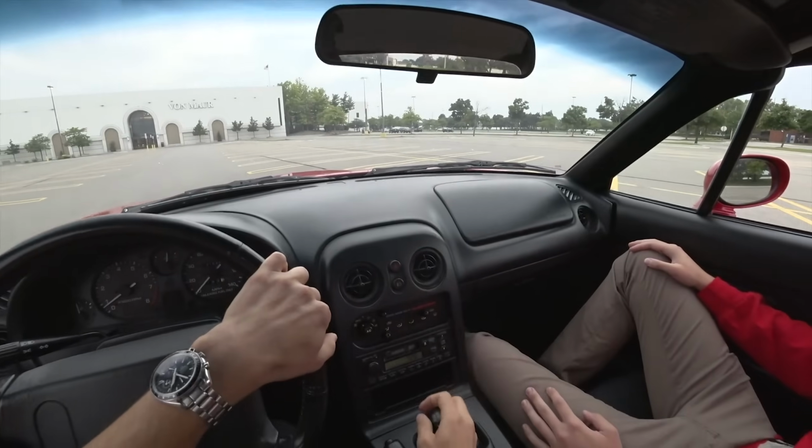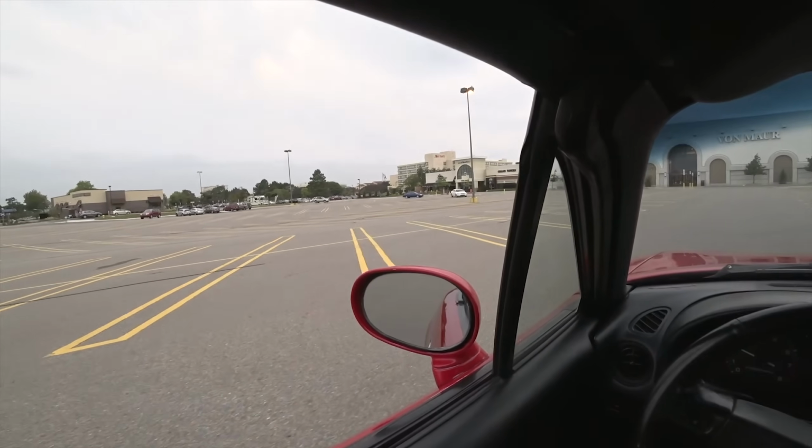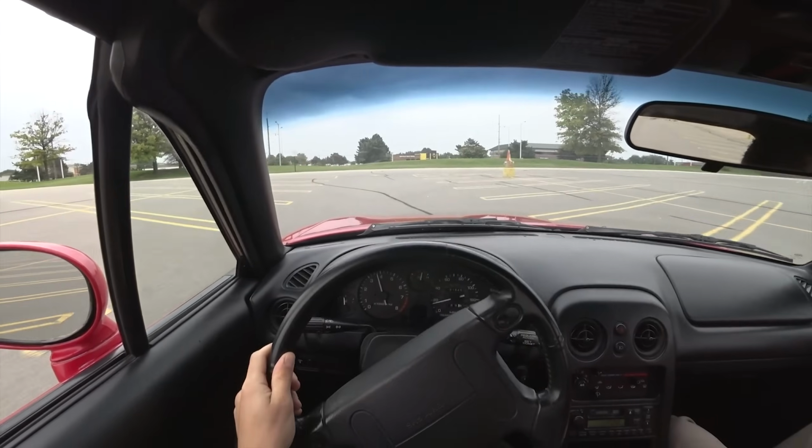So, first Miata, first convertible. You bought this thing basically just to have some fun in. Probably whip some donuts. Go for it. It's got an LSD. It does.